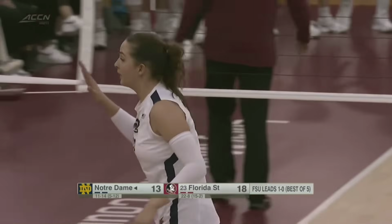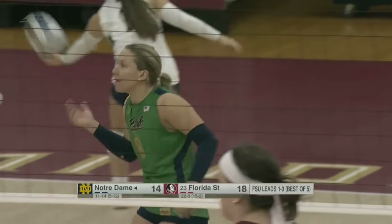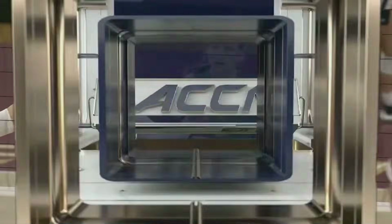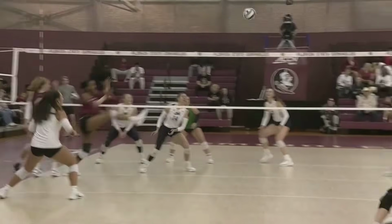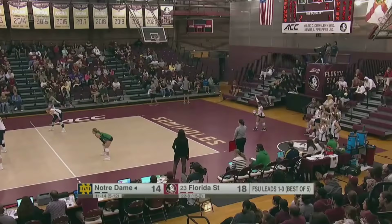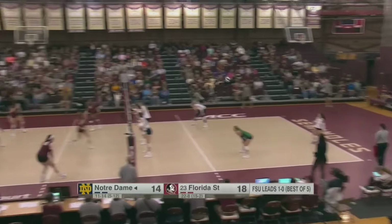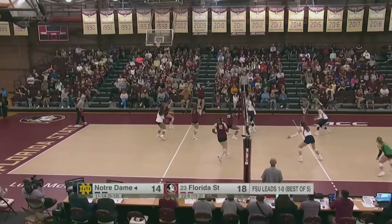And that time, I think it was Roby didn't quite have her middle hand over the net just to penetrate it and pointing back in the court. You'll see it just goes off the inside of her middle hand. Can't quite get it over. Alyssa Menitsas serves it in.